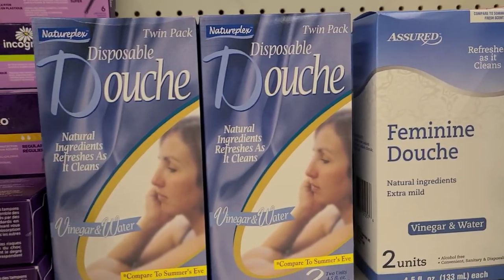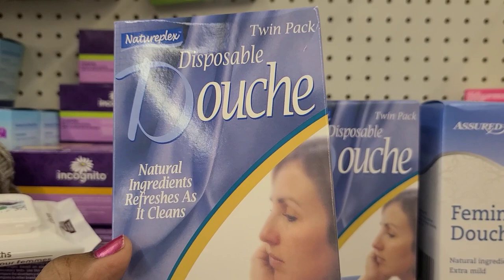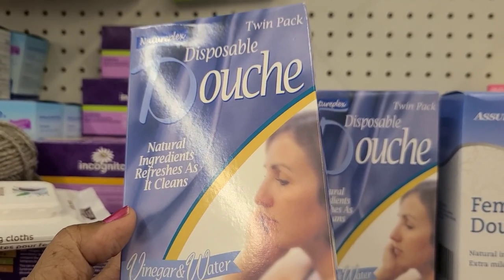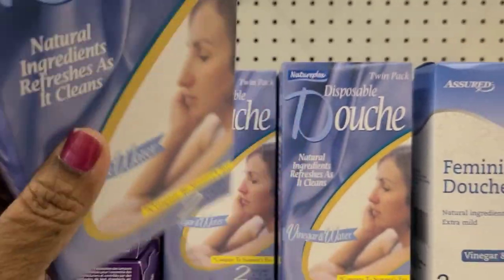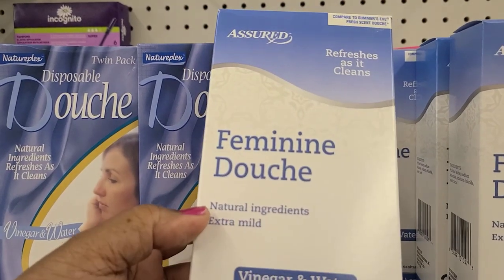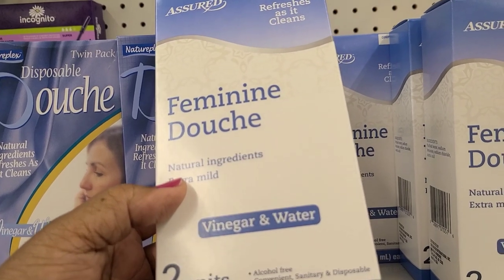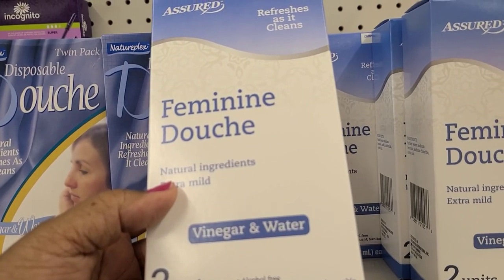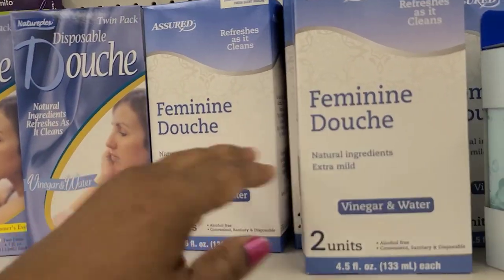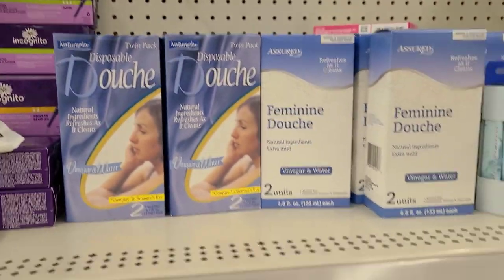So here I see they have this brand. I've never seen it before. It's Nature Plex disposable twin pack, natural ingredients, refreshes as it cleans, and it's compared to Summer's Eve, and it's 2 units. And then we have the Assured brand here, feminine douche, natural ingredients, extra mild, vinegar and water, alcohol free, convenient, sanitary and disposable, and 2 units as well. So they got the Assured brand and the Nature Plex brand.